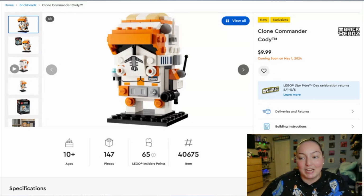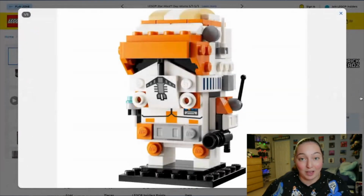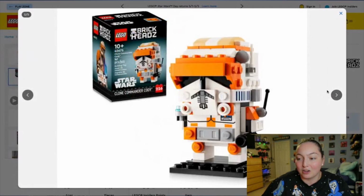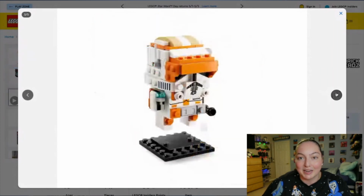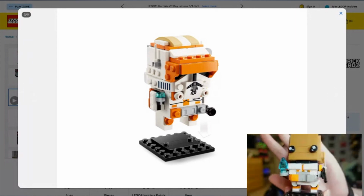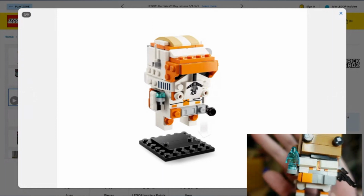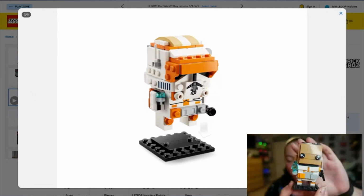And I do already have a custom Clone Commander Cody Brickhead, however, it is of him without a helmet, but it does have a piece that I really wish LEGO included in this set, rather than just doing this little knob that's supposed to represent the hologram of Emperor Palpatine telling him to execute Order 66. So this is the custom one that I have, and this is the piece that I am talking about. As you can see, it's a little Palpatine telling him to execute Order 66.